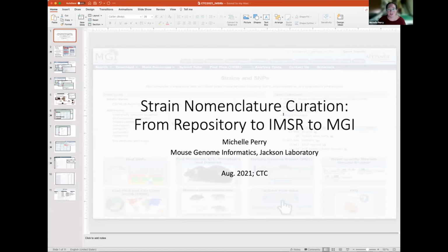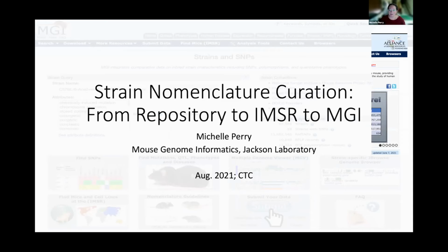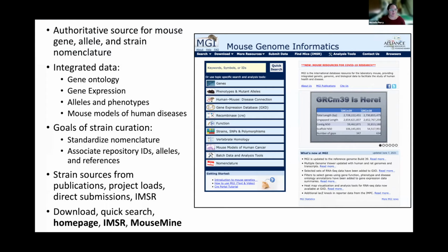Yeah, I should be sharing my screen right now. Yeah, that's perfect. Okay, so I'm going to switch gears a little bit and talk more about a resource, in particular looking at how MGI curates strain information we obtain from repositories through the International Mouse Strain Resource.